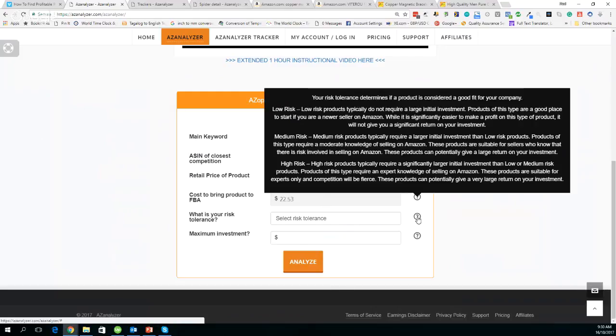When you're looking at the high risk products, they typically require a significantly larger initial investment than the lower or medium risk products. Products of this type require expert knowledge in selling on Amazon. These products are suitable for experts only, and competition will be fierce. So in other words, if we chose iPad or iPhone cases or something really popular, this would be a high risk strategy.